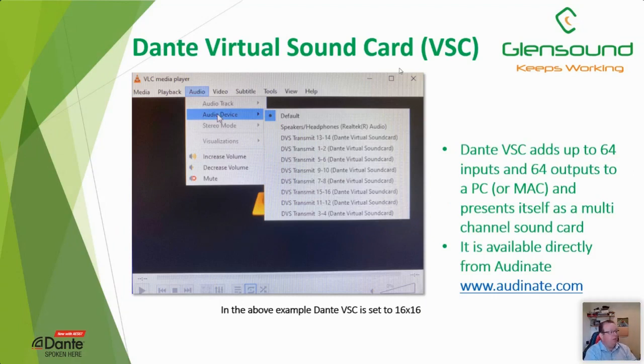We use VLC Media Player at Glensound for testing. And as you can see there in audio, if you go to the audio device to select the device, if you're using Dante Virtual Sound Card, you have options of where you would like your audio to go in pairs. And we have 8 options there because I've had it set to the 16 channel mode. But once it's available as a sound card connection, whatever application you're using on your computer, you're then able to assign it and use the audio. So just through using Dante Virtual Sound Card, we will have the audio on the PC or Mac and be able to be used.